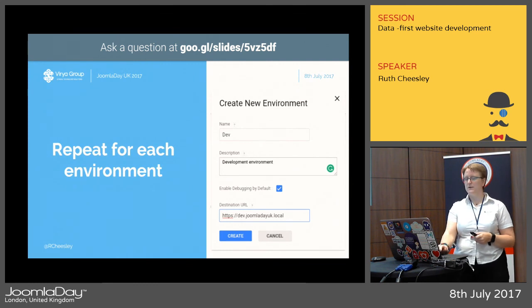And that when you click on environments, there's a big red button that says new. And you just type in the name of your environment. So in our case, that might be dev or demo, but it can be whatever you like.